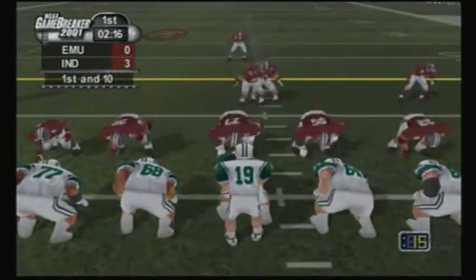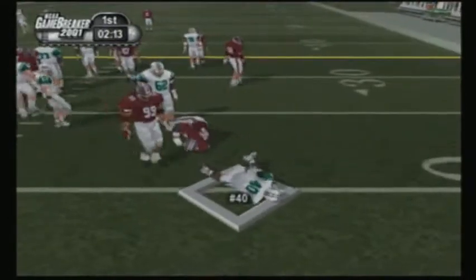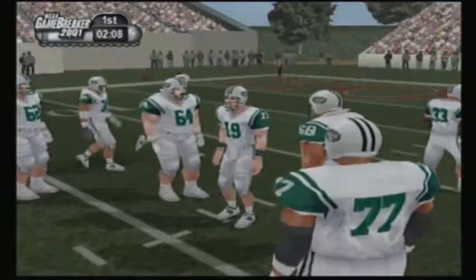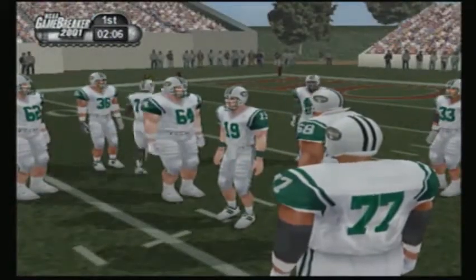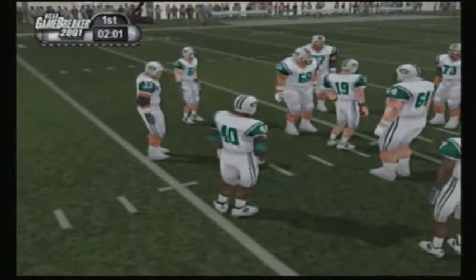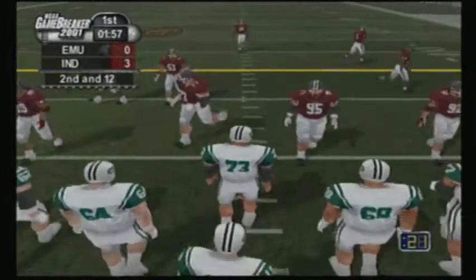Number 33 in motion. Handoff, number 40. You should see some of these defensive linemen at the training table. They look hungry there, too. Break.